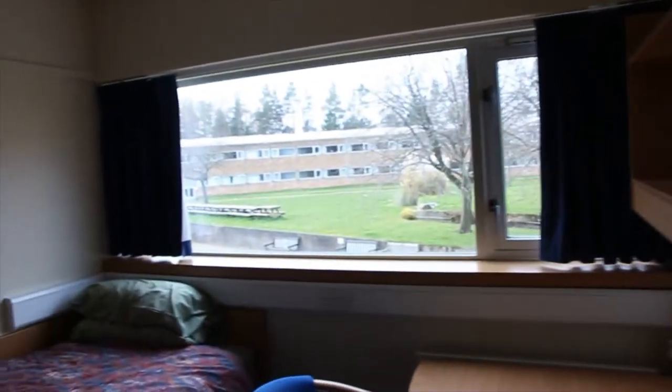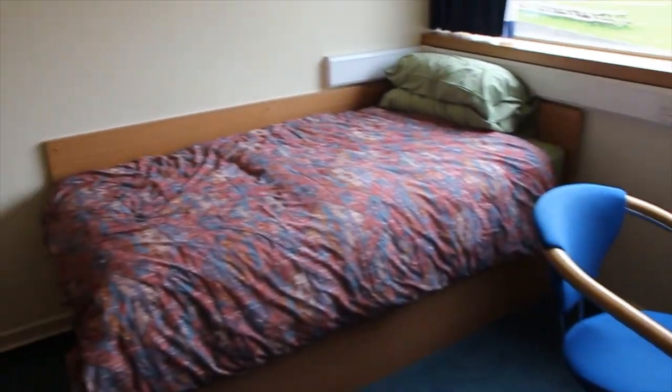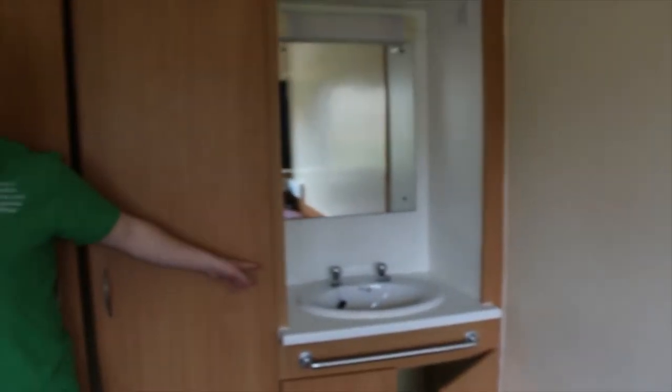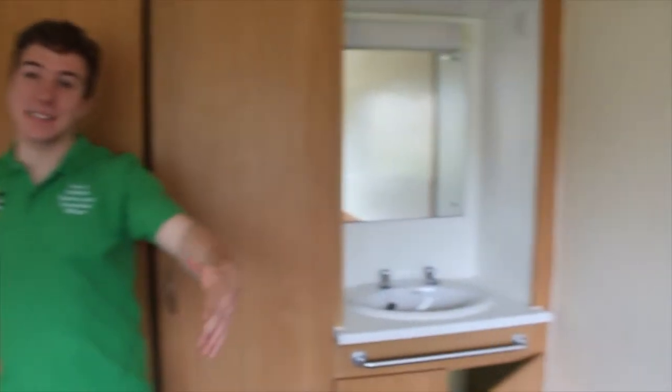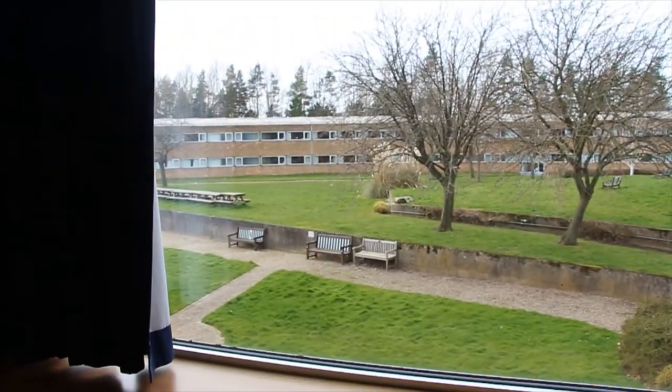Every single room has the same facilities. You get a bed, you get a desk, shelves, a cupboard, and everyone gets their own sink as well, which is pretty nice. And also underneath the bed there's an extra storage space so you can keep suitcases and stuff there so it doesn't clog up your room. Also, you have a beautiful view of the Aidan's Green, which is pretty nice.